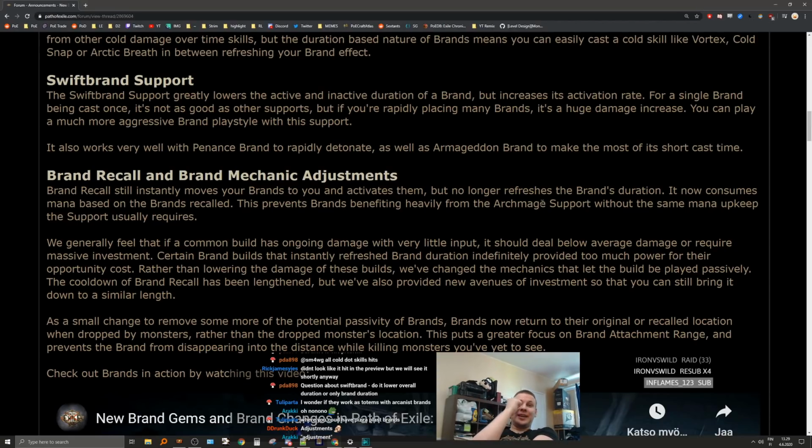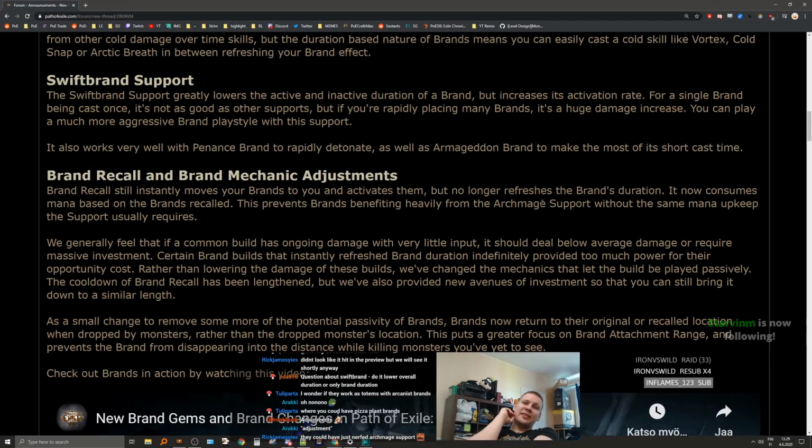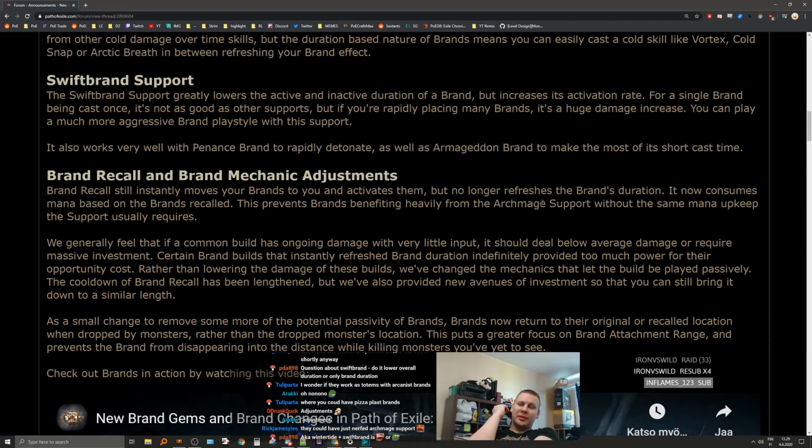We generally feel that if a common build has ongoing damage with very little input, it should deal below average damage or require massive investment. Certain brand builds that instantly refresh brand duration indefinitely provided too much power for their opportunity cost. Rather than lowering the damage of these builds, we've changed the mechanics that let the build be played passively. The cooldown of the brand recall has been lengthened, but we've also provided new avenues of investment so that you can still bring it down. Okay, I wonder if this is gonna be the skill tree nodes.